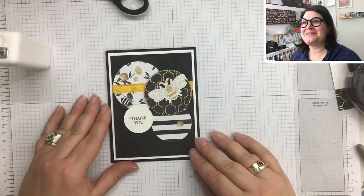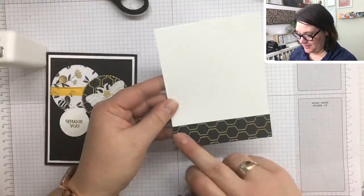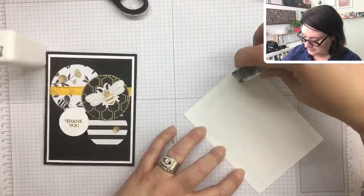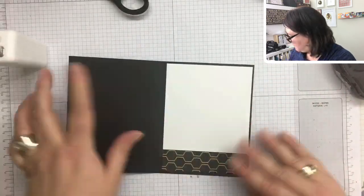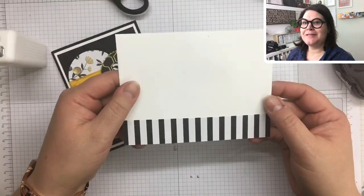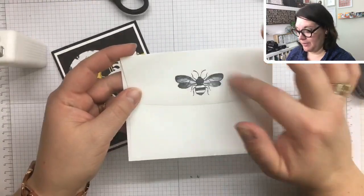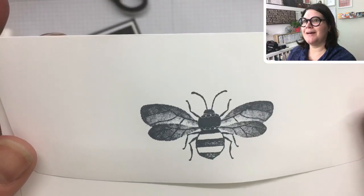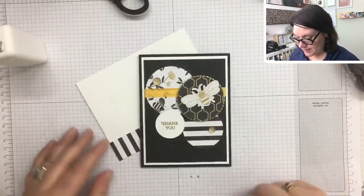All right, so there's the outside with that layout idea. And for the inside of the card, I've got a little strip of that same designer series paper that I put on the insert. And for the envelope, I had a little piece of DSP that I sent across the bottom of the envelope. And on the back, why not add that little B stamp? I love how it's one of those distinctive stamps. It's so crazy how they can make it some parts dark and some parts light. So there's our second idea using that layout.